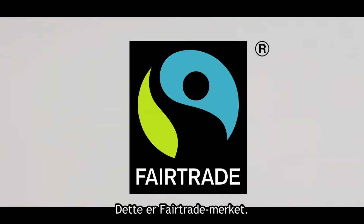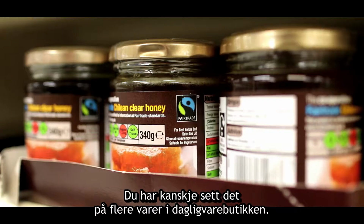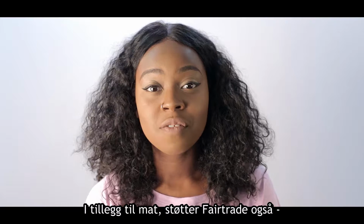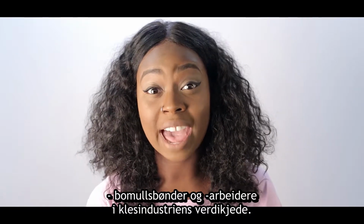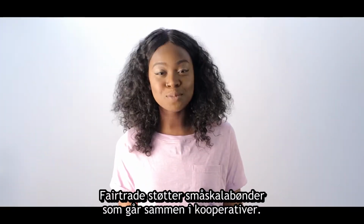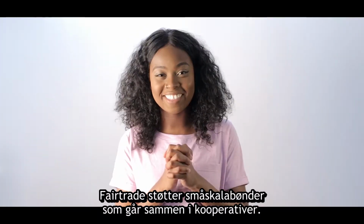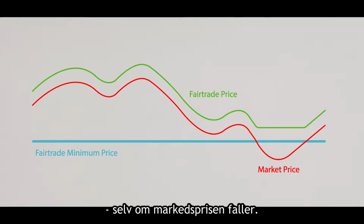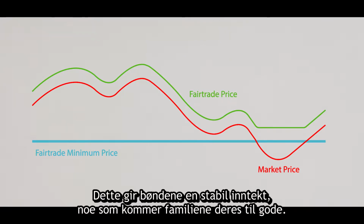This is the Fair Trade mark, and you may recognise it from being on different food products in the supermarket. As well as food, Fair Trade also supports cotton farmers and workers in the clothing supply chain. Fair Trade supports smallholder cotton farmers working together in cooperatives. Fair Trade ensures they get a fair price, so that even when the price or value for cotton drops in the global market, theirs will stay the same. This brings stability to the cotton farmers' incomes and ultimately benefits their families.